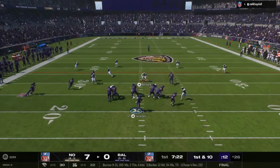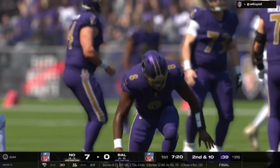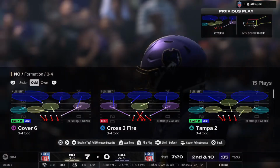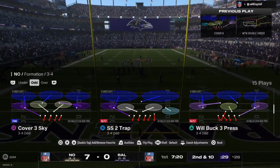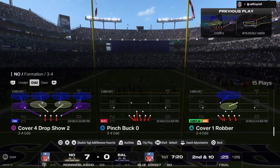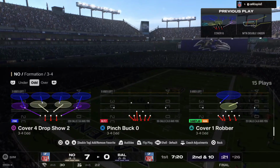From the gun, Jackson. He'll be hit as he throws, and that one will wind up incomplete. Could not step into the throw that time. It'll bring up 2nd down. They got there in a hurry, didn't they, Mike? I mean, luckily for him, he saw that free rusher coming and at the very least was able to get that ball out to prevent the sack.